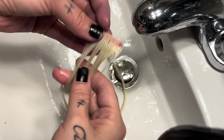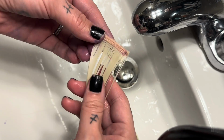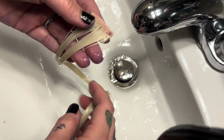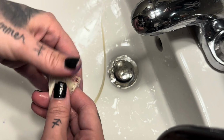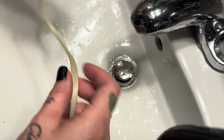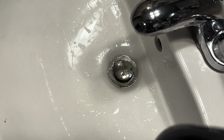I literally just rinsed it with lukewarm water in my sink here, and the color completely washed out. So I wanted to bring you guys in the bathroom with me and rinse the other two extensions out and see if the color stays in those. So hold on just a moment.